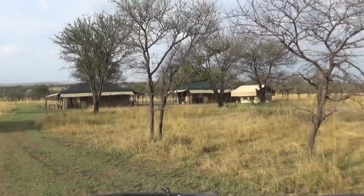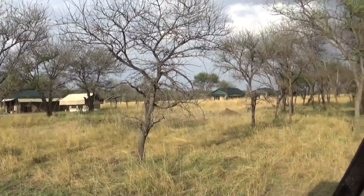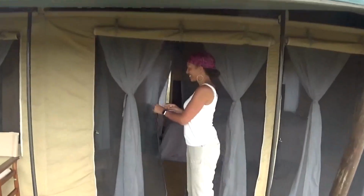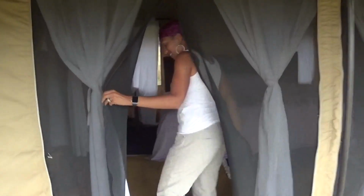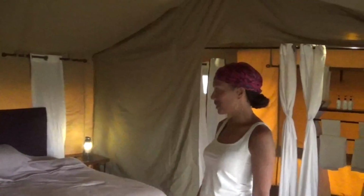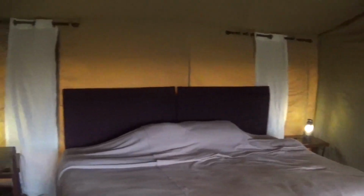We're in northern Serengeti, almost all the way up to Kenya, and this is called Mara Under Canvas, where we'll be staying in tents. And Jennifer is going to give us a tour of our tent. This is the last stop on our 10-day safari. We're going to be spending the last two nights here.